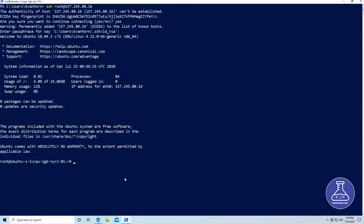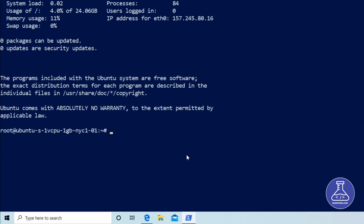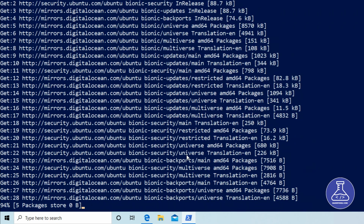In Ubuntu, if you want to do a privileged operation, you have to type the command sudo, S-U-D-O. That's short for super user do. So we're going to type in sudo, and then we're going to type in the apt command. So it's sudo apt, and then we'll do update. We'll hit enter. A bunch of stuff will happen.